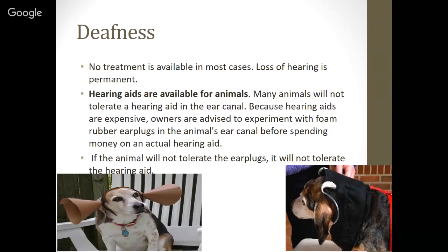No treatment is available for deafness in most cases. Loss of hearing is permanent. Hearing aids are available for animals. They do not look like this. They look like this, and they can do these cochlear type implants. Okay. Many animals will not tolerate a hearing aid in the ear canal.